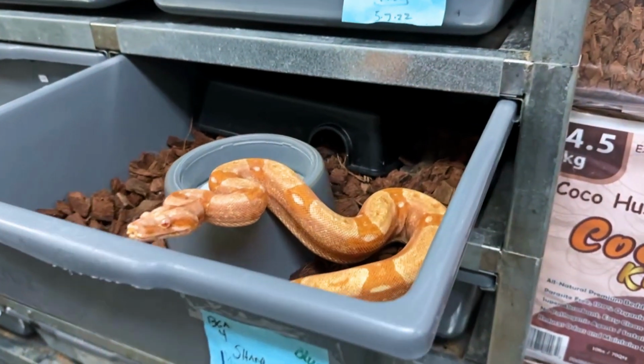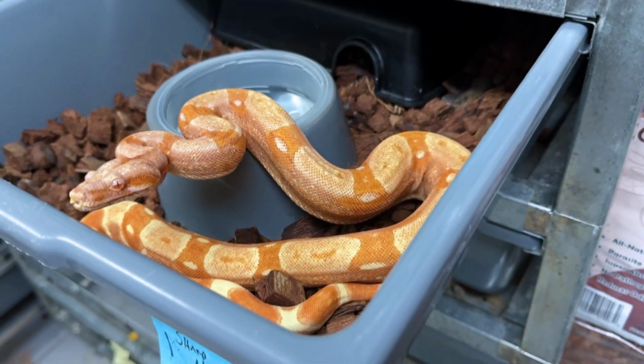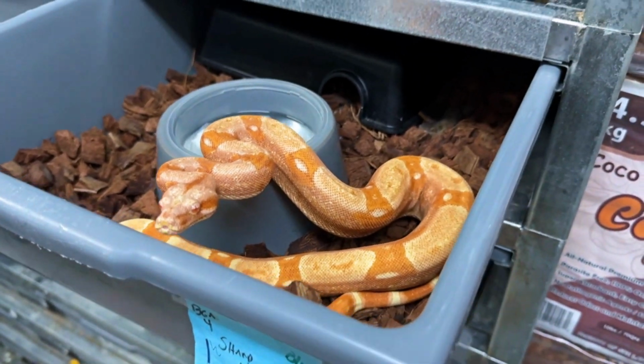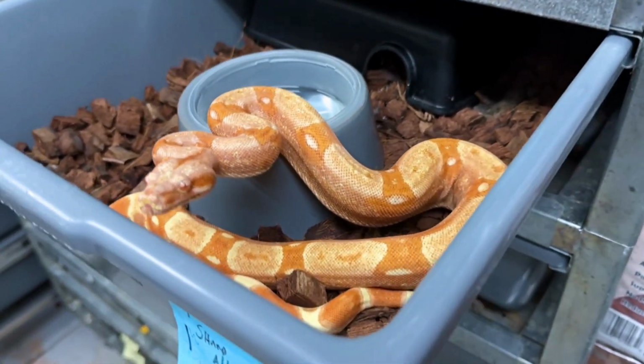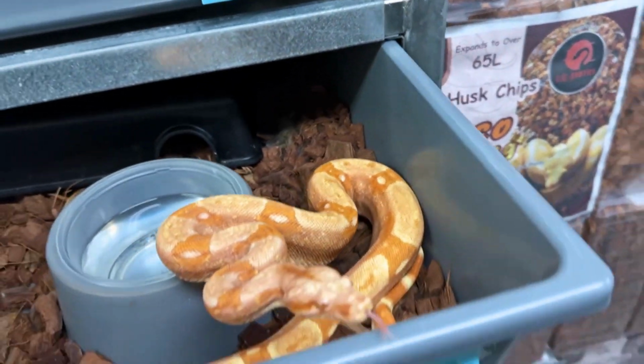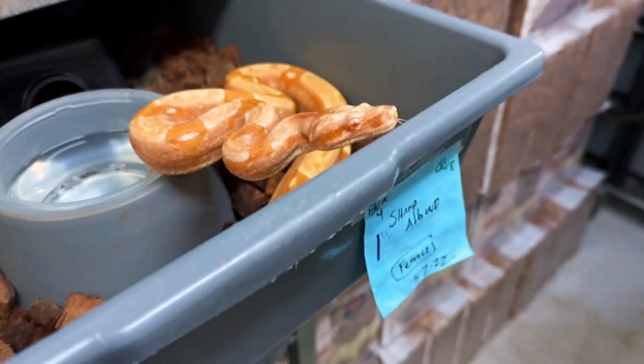All right, a little update on our blue line boas. This was our blue line we imported from Europe. We bred a blue line male to a blue line female about 2 years ago, May of 22. So these are 2.5 years old. They're starting to put some size on.